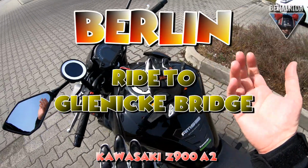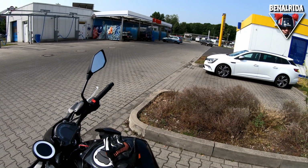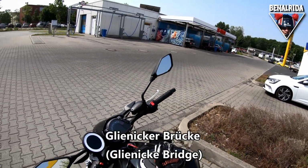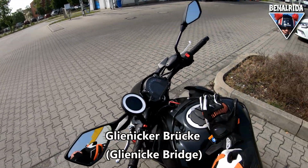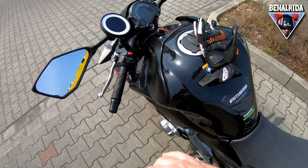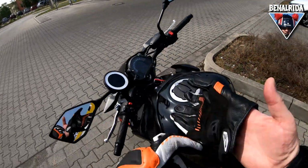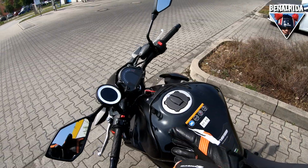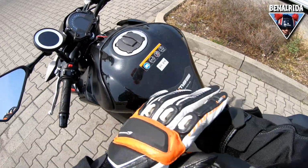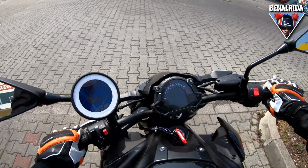Today we are in Teltow, just south of Berlin, and I want to go to the Glienicke Bridge. That's the kind of ex-border, or well, it was a closed-up border between East and West, where they exchanged the spies and stuff like that. We'll just go there quickly, have a look around, and go back. So that's what is going to happen today.